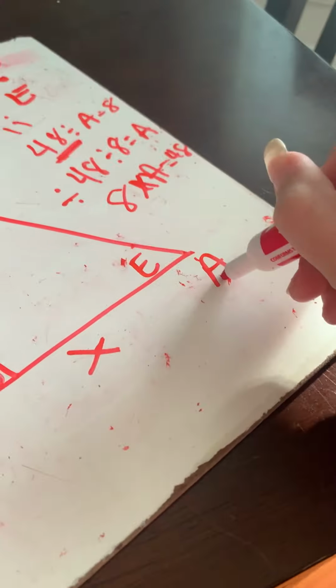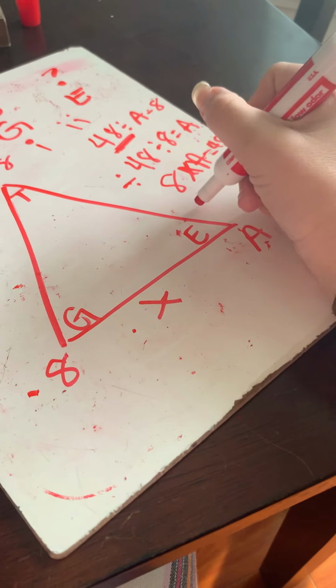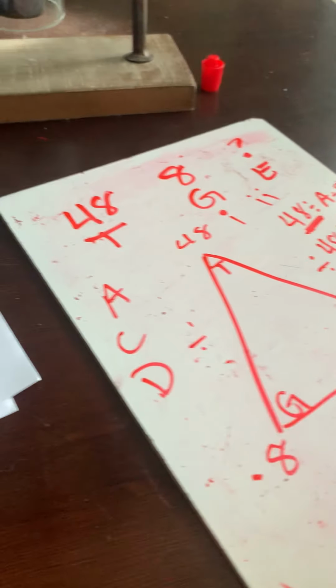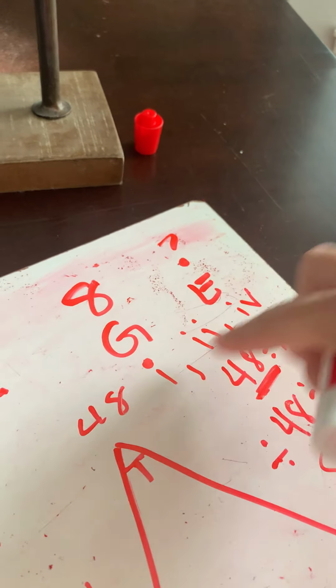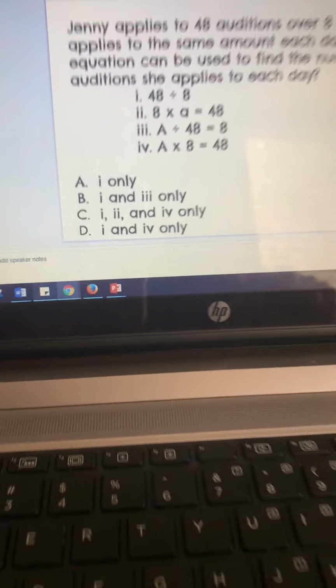So hopefully 4 works. 4 says A times 8 equals 48. Can I do that? A times 8 to get 48? I can. A times 8 equals 48. So answer choice 1, 2, and 4 are our answers, and that goes along with answer choice C. So C was our correct answer.